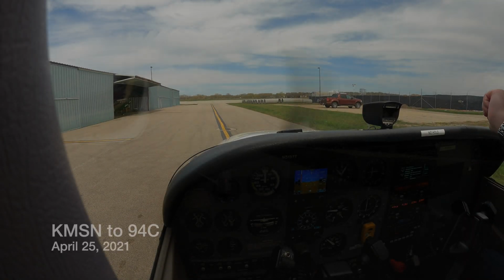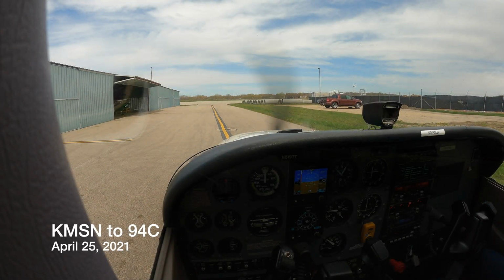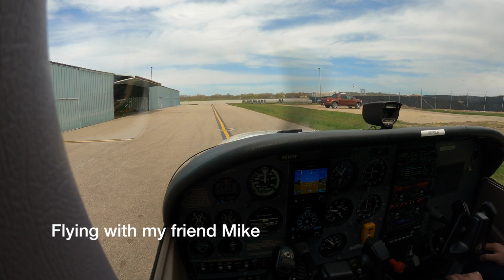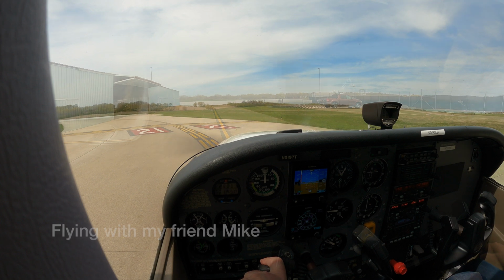Madison Airport information Yankee, 1853 Zulu, wind 100 at 8, visibility 10, sky clear below 2000, temperature 8, dew point -7, altimeter 3013. Visual approaches in use, landing runway 21, 14. Notice to airmen, land and hold short operations are in effect. Advise on initial contact you have information Yankee. Okay, we have Yankee.